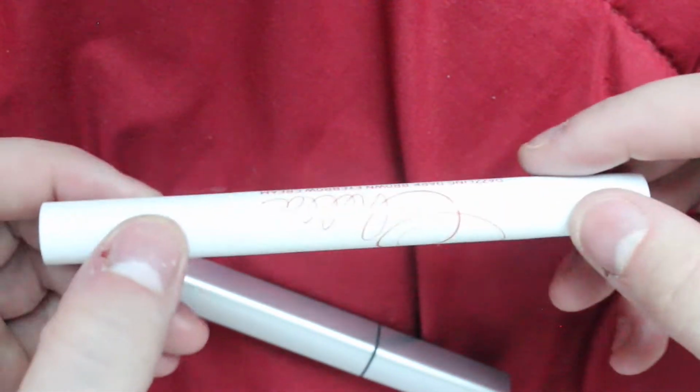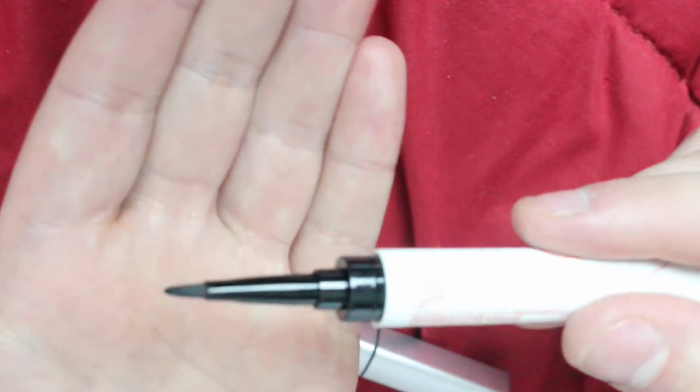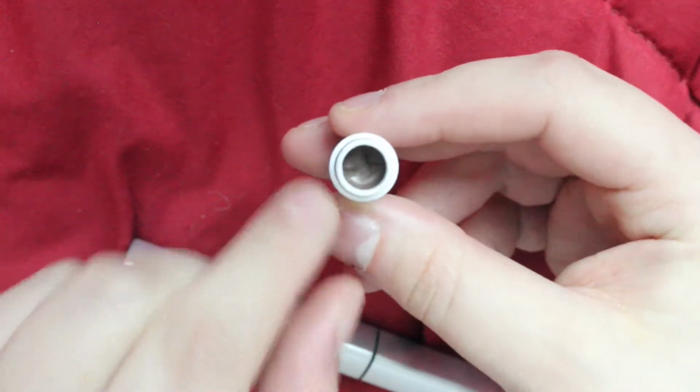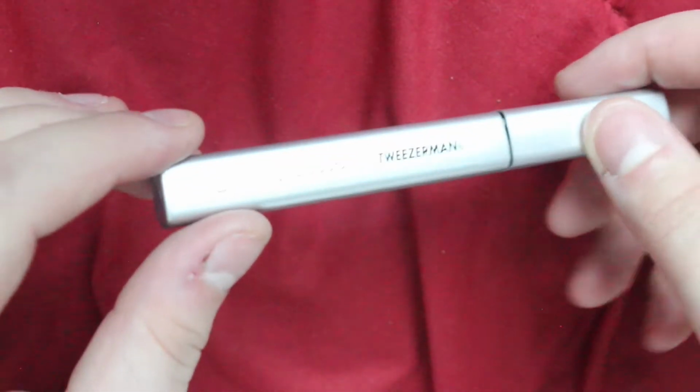I have another product from Cella. This is the Cella Dazzling Dark Brown Eyebrow Cream. On this end there is just a brush, and then this end just has cream product to fill in your brows with. And then I just have the Tweezerman Brow Mousse. This is what I use to set my eyebrows with. It is just a clear brow gel.